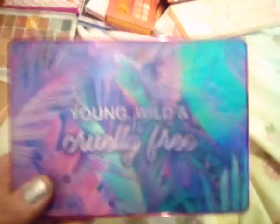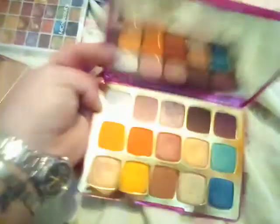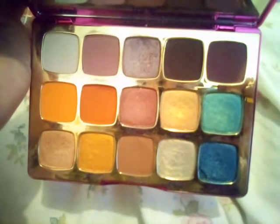And the second one that would be considered high-end is Tarte Young, Wild and Cruelty Free. I think it's called something else, but anyway, I got this. We don't have a Sephora in the state I live in, so last time we went on holiday we went to Sephora and I bought this. I love this palette. I love the way it smells. I love the colours. I don't know why it doesn't get more attention. There are some cool tones, some warm tones. That greenish gold in the bottom quadrant there is amazing. It smells like cake. Anyway, I love it. Okay, so that's my high-end stuff done.